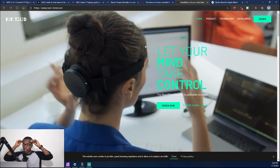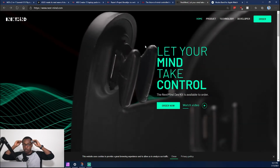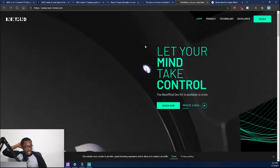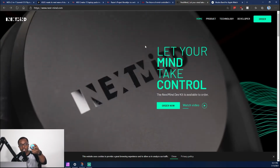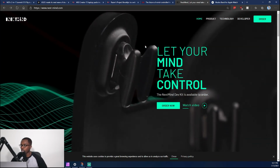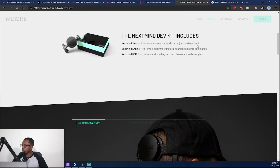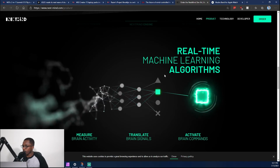You can see in the video right there. And imagine back here would be where I tighten the headset. Back behind that little circle back there, about the size of the lid of this, has a bunch of sensors on it. And you see the sensors right there. In fact, let me go to the product, or maybe go to technology. So it has a bunch of sensors right there, and it is for sale.